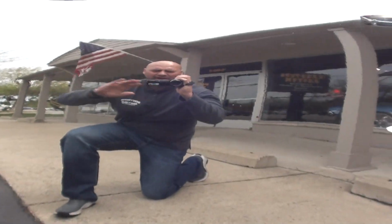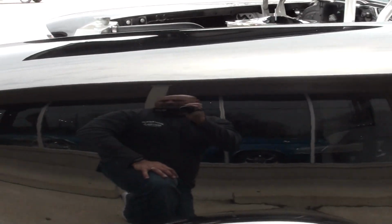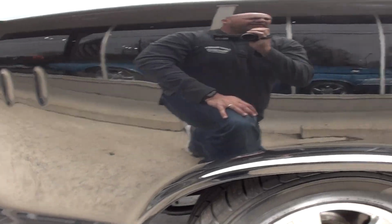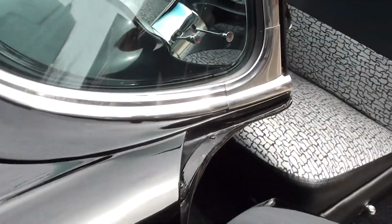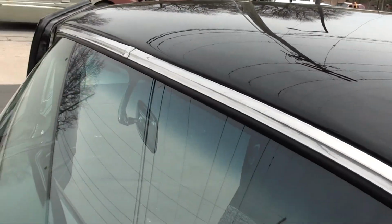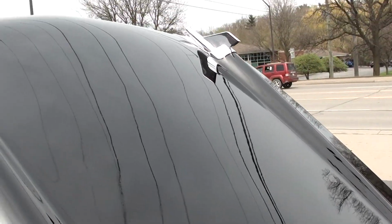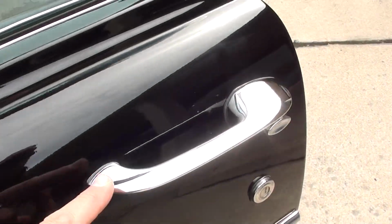Look at the paint on this car, man. And again, other than a couple little stone pecks, there's not a whole lot to nitpick on the car. I love this look, man. I think I said the wipers are electric, they work. Again, all new glass, new door handles.